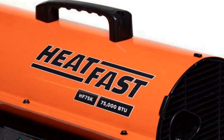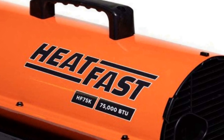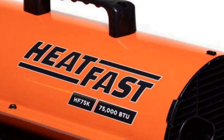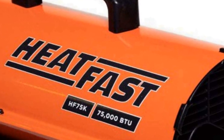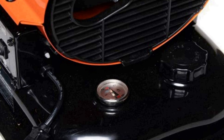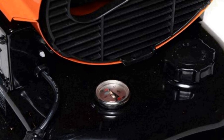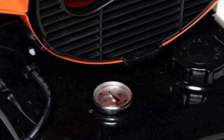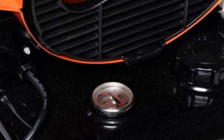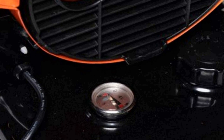Rugged construction allows the space heater to be used in winter and freezing temperatures as cold as -4°F. CSA certified. High output heat. Provides up to 75,000 BTUs of heat to spaces up to 1,875 square feet in size.